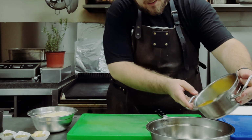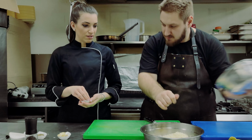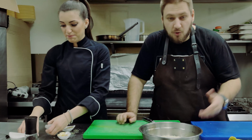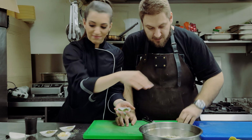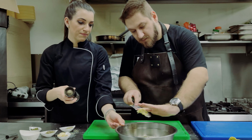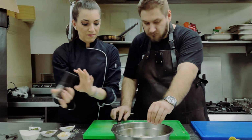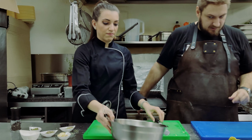We have melted butter here, pecorino romano cheese, rosemary, basil. Of course you can use fresh ingredients, which we couldn't find any today, and parsley, and that's why we're using dry. I prefer fresh ingredients as always. So, garlic, pepper, and just a pinch of salt. The Pecorino Romano is already a salty cheese.